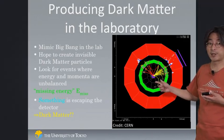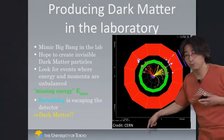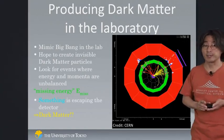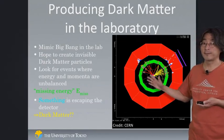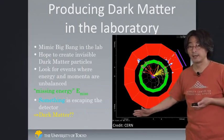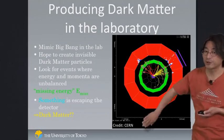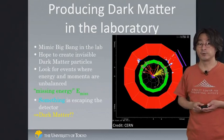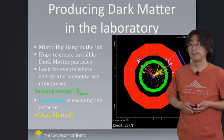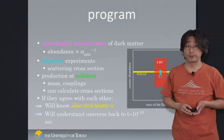Namely, this picture is telling you that there are invisible particles going downwards, carrying away energy and momentum. So this is the way you can tell that something invisible had been created. Basically, by summing up everything you can see, and by subtraction, you can tell something invisible is going this way. So that's the way you can tell maybe dark matter particles have been created in these particle collision experiments.